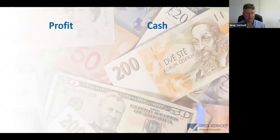Right, so we're just going to run through some items here and sort them between profit and cash. The first one here is GST, and GST affects our cash. That's something we've got to pay. But for profitability, when we run our P&L reports, we exclude GST. The reason is that on all of our sales we collect the GST, but we have to give that bit of GST back to the government, so actual sales is net. And on all our expenses we pay the GST, but the government gives it back to us.